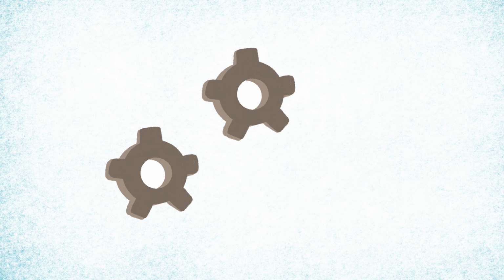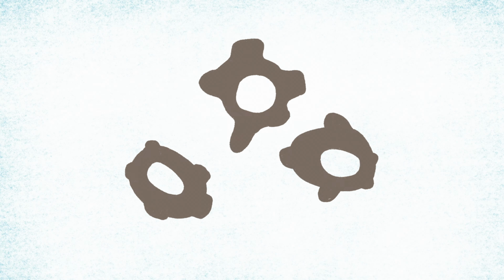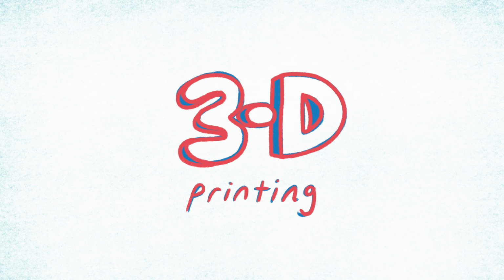Spare parts manufacturers need plenty of parts on hand in case something breaks. That's their business model. But no one knows what will break and when, so they have to stock a variety of parts in large quantities. That's expensive and inefficient. The rise of on-demand 3D printing means that in theory, those manufacturers could soon print parts only once they're needed.